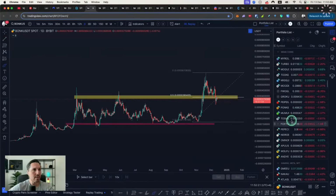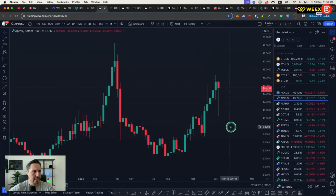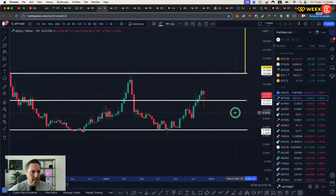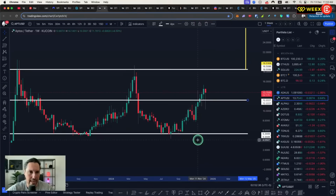All right. Let's go to some of the more traditional coins. Aptos, weekly scale, bullish, right? Very, very bullish. This one's looking good. You're expecting closes above the weekly. The only thing is you're going to have a lot of inefficiency of normal candles over here.